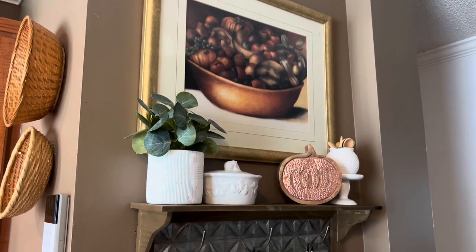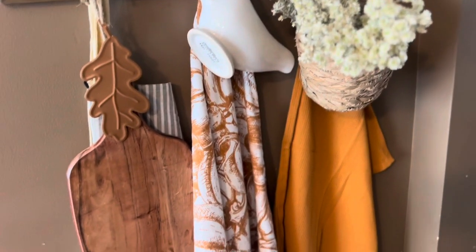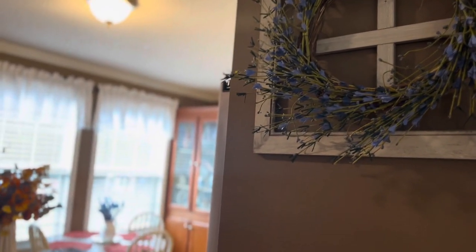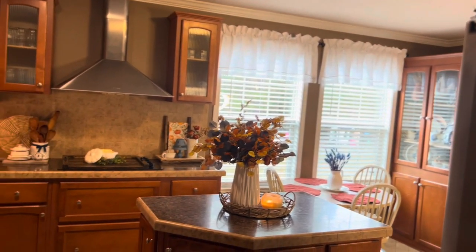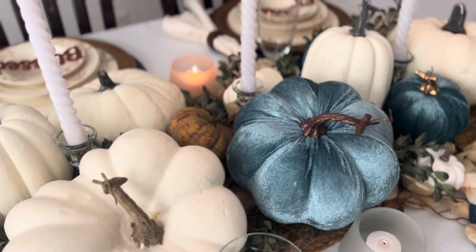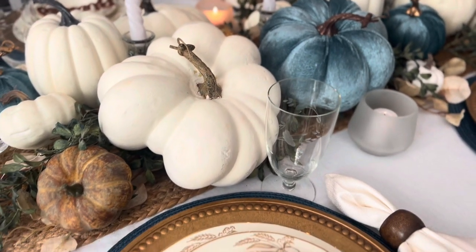If you saw my last thrift with me video, you'll see a lot of those items that I thrifted incorporated into my fall decor. And that's what I tend to try to do if I'm changing colors or I'm changing styles in a room. I try to thrift items first or clearance shop. I did find a lot of blue florals clearance at Michael's after summer for 80% off that I was able to throw into my fall decor and just kind of bring in more of that blue into the kitchen that I normally don't do.